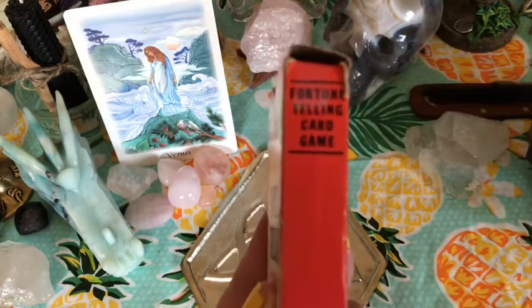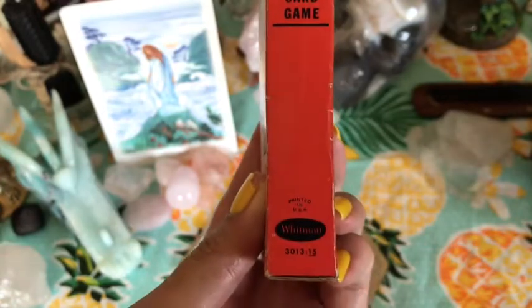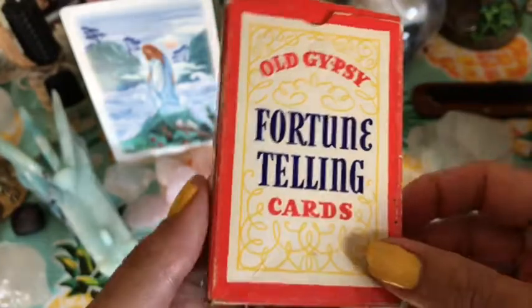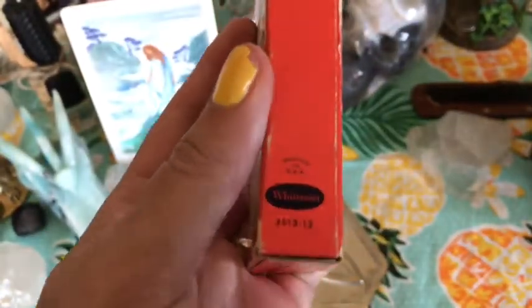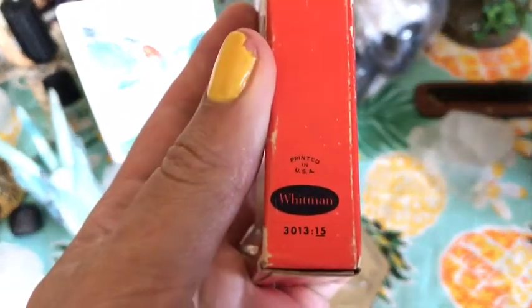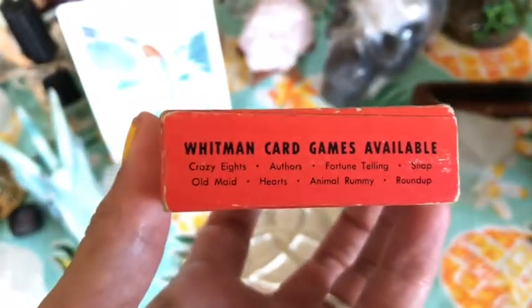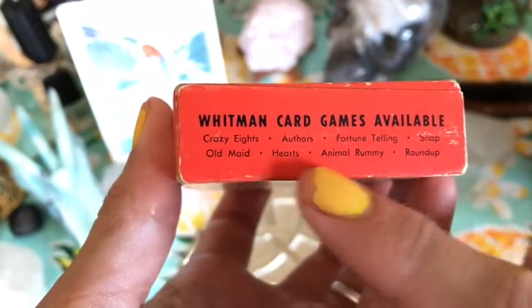And we'll take a look at the box, which is pretty old. And I believe Jeff Burr from Tattooed Spirit has this as well, and I think it was his aunt and uncle that got this for him. But it looks like it's by Whitman Publishing, printed in the good old US of A. And it says Whitman Card Games, and these are all the other games they have.